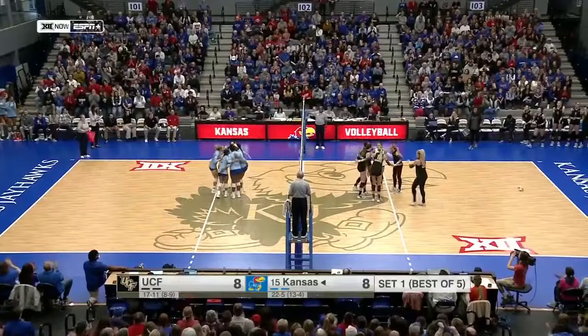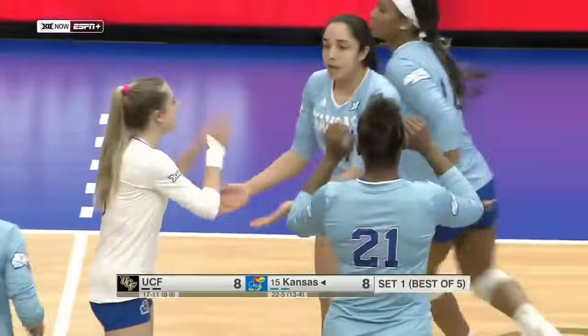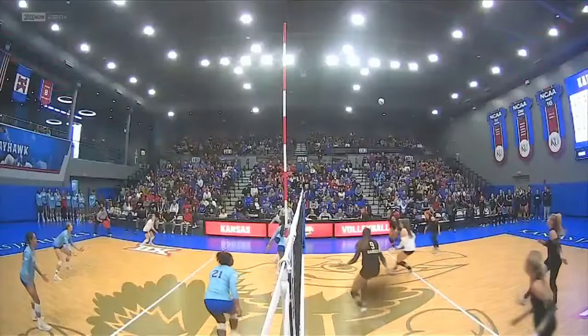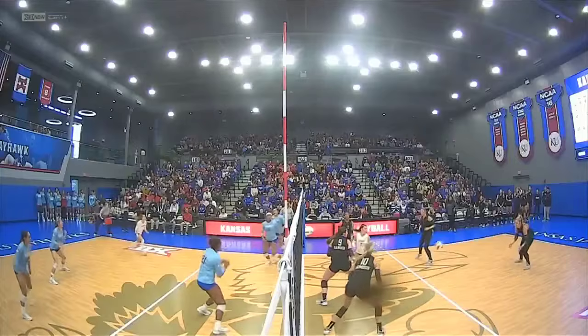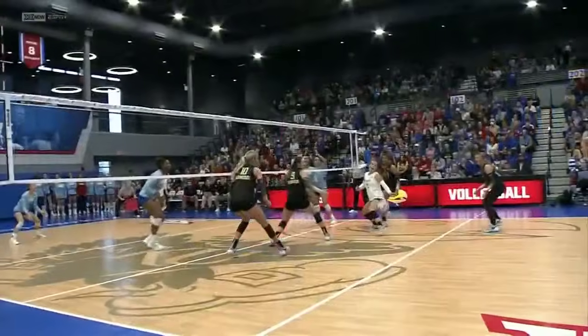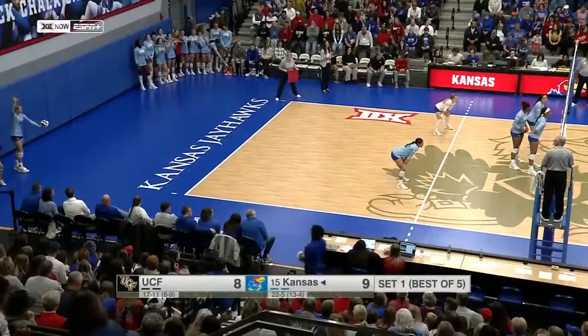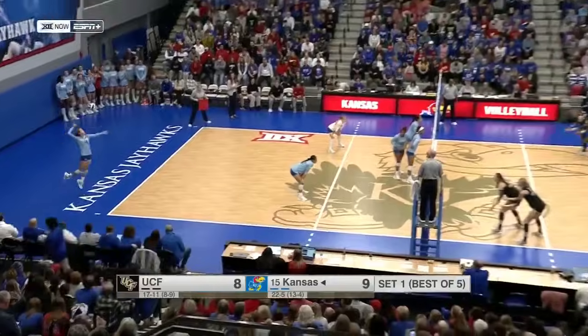Kansas sends it back. Michaela Myers teaming up with Aya El-Nadi. Myers does a wonderful job working laterally, get those hands pressed in time, in unison, back into the floor. Abby Hansen and Ava Armour lining up in front of a 6'5", 6'5".